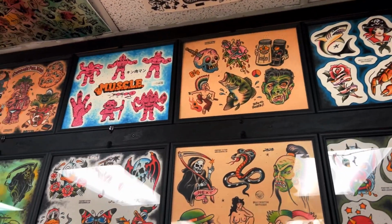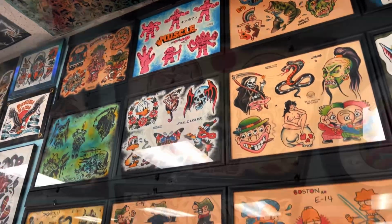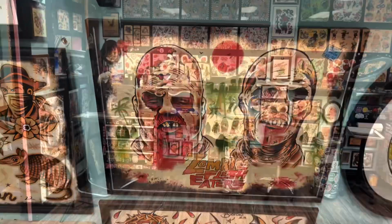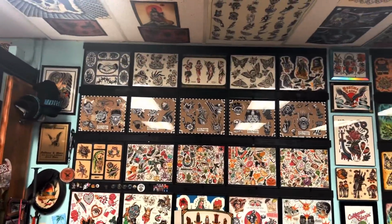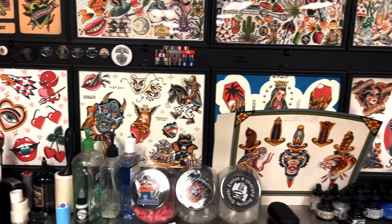Cartoons from back in the day, cult classic horror movies, toys from back in the day. And then right over here is Nate's station. Nate co-owns the shop with me. There's a bunch of flash that he's got, all his hand-painted flash up here.